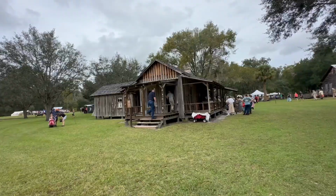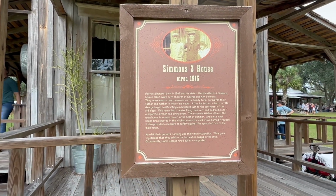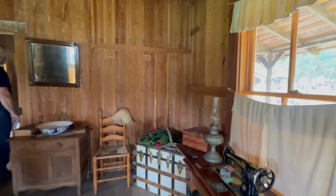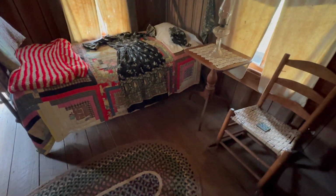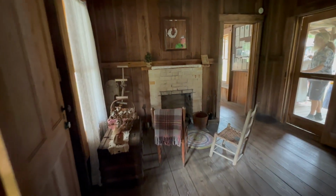Wow. This is the Simmons House, circa 1915. George Simmons, born in 1867, and his sister Martha, born in 1872, were both children of George and Ann Simmons. They never married and remained on the family farm, caring for their father and mother in their final years. After their father's death in 1912, George began constructing a new house just to the southwest of the old place. This house had a center living room with end bedrooms and a separate kitchen and dining area. The separate kitchen allowed the main house to remain cooler in the heat of the summer. And since most house fires started in the kitchen where the cook stove burned firewood, it also provided a measure of safety against the spread of fire to the main house.